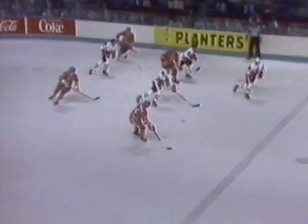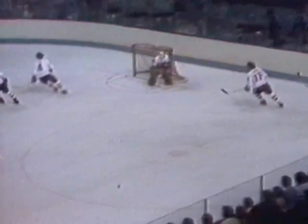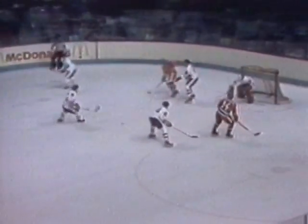Gets it back to Orr off the boards, hits Gainey, and back come the Czechs. Chernik, number 14, racing down in over the line. Chernik takes to the side, and it knocks off a skate. Chernik will try again, gets it back. Here's Mikosh, and his shot goes wide. Milan Novi in front, taken by Darryl Sittler.